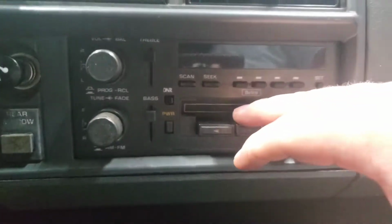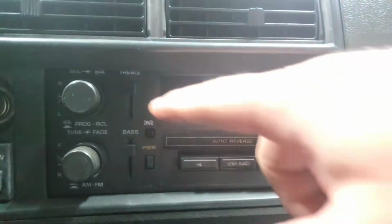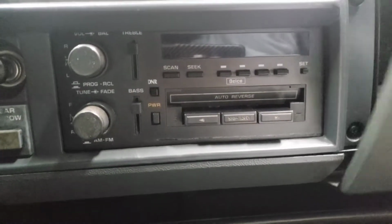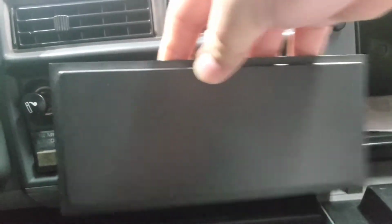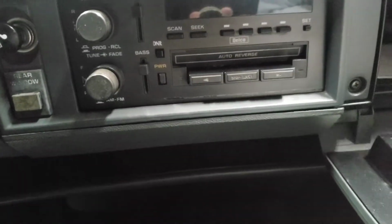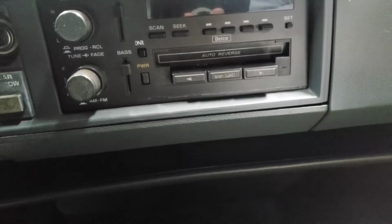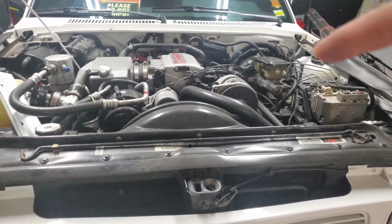It needs to come down some, as you can see. It's got your volume and treble and stuff, your text up there. If that doesn't work, I got a radio delete plate. It'd be kind of neat. I don't know if I'll use it, but so next for this thing, I'm going to start working on the engine next.